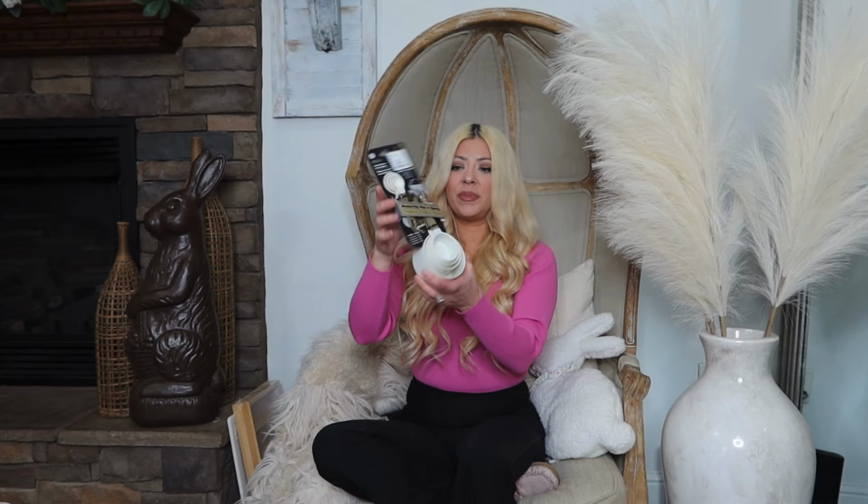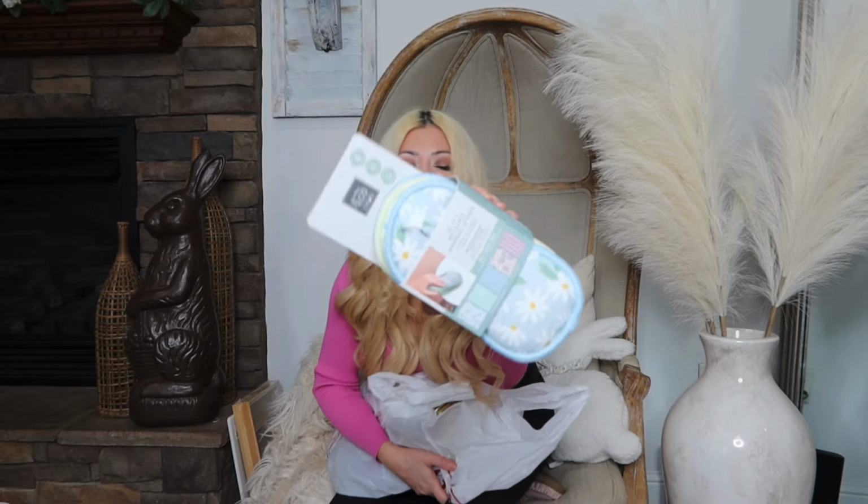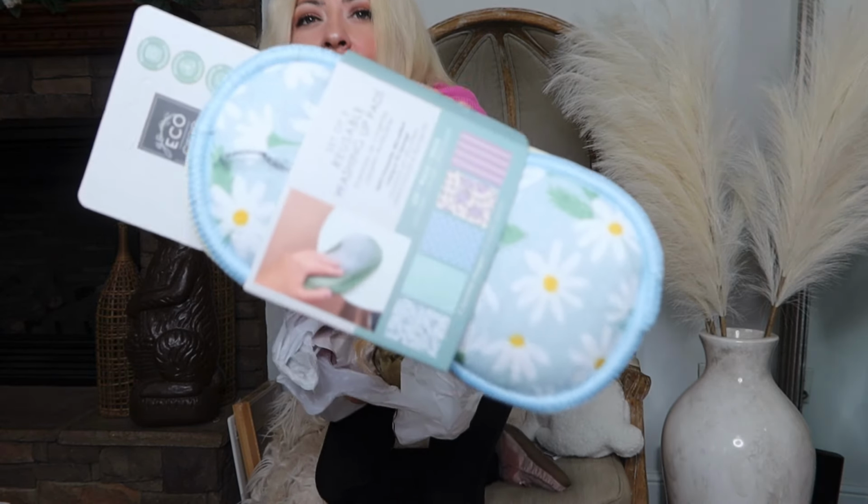I got some new measuring cups and spoons that are white and gold. Another thing I picked up were these reusable sponges. I thought they were so cute. They're in spring prints, like little daisies and flowers and pastel colors, and there are 5 of them, and I thought they would be really cute.